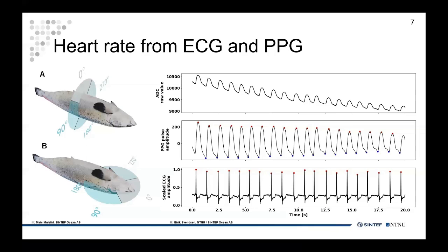A demonstration of the biosensor's ECG capability and derivation of heart rate from the PPG was recently described and published in Animal Biotelemetry. The purpose of this test was not only to investigate if heart rate can be estimated from PPG, but also to determine where in the peritoneal cavity PPG should be measured.